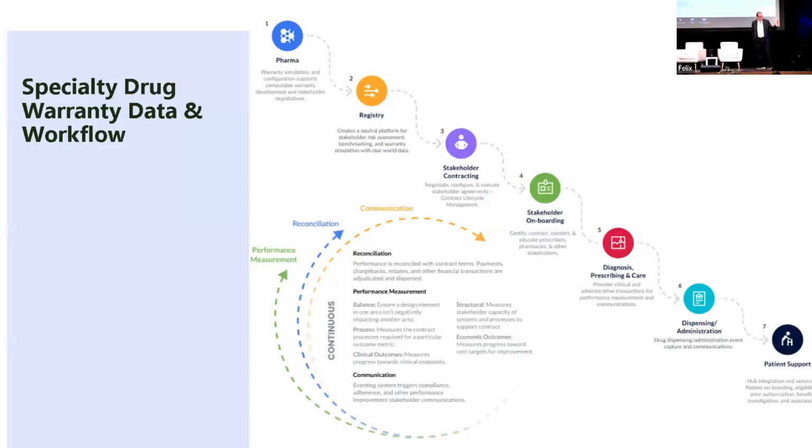So we start with the drug company, we deploy a registry that acts as a sandbox that enables potential stakeholders who want to participate to do some modeling of their own within the registry. We then contract all the parties, onboard the network, begin to receive data on patients who are under surveillance because they have a diagnosis that's applicable to the warranty, and then begin and complete the follow of that patient and the tracking of that patient through their journey.